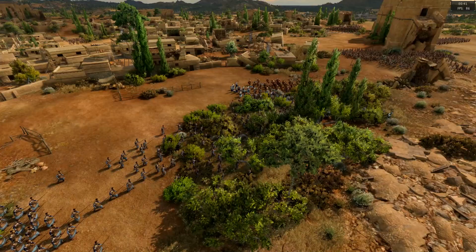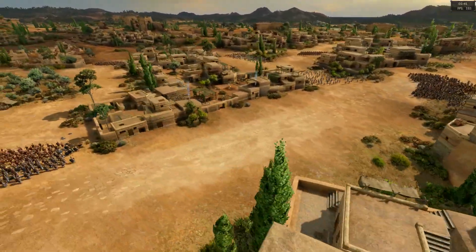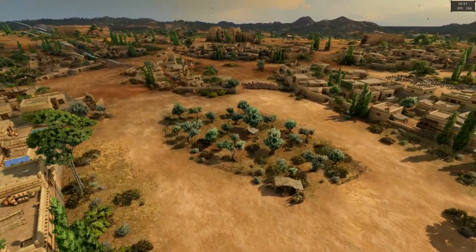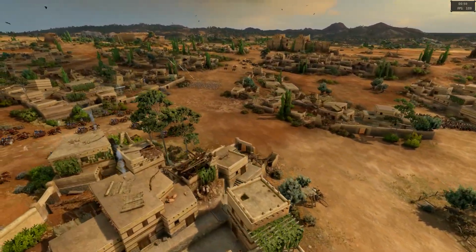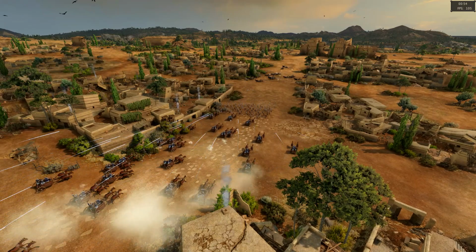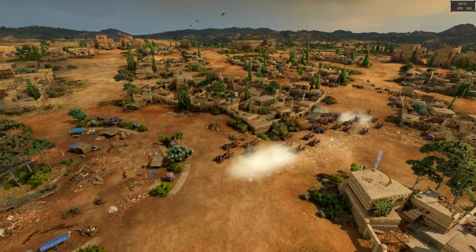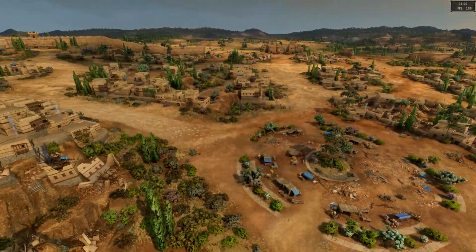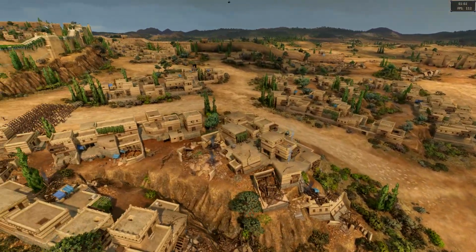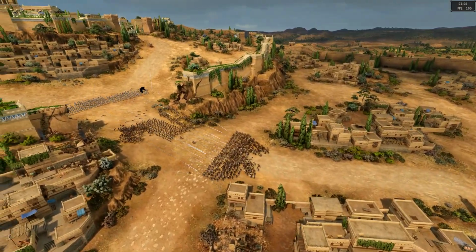So you guys can see the game looks pretty damn good with extreme shadows. The cloud effects in this game are really nice, along with the specific weather effects. You've got rain, fog, and look at that unit size. This is with the extreme unit size.